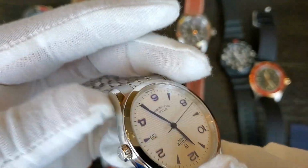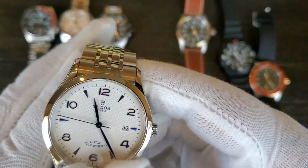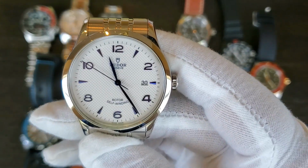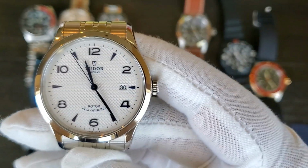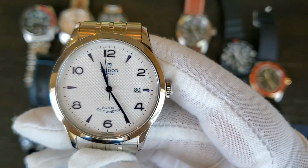So yeah, this is a very nice watch, probably the nicest watch in my collection at this point. I think I might try to pick up another Tudor later this year. This was my introduction to the brand, and I'm very impressed with this watch. The only negative is it doesn't have any lume, but it's really not a negative. This is more of a dress watch for me.